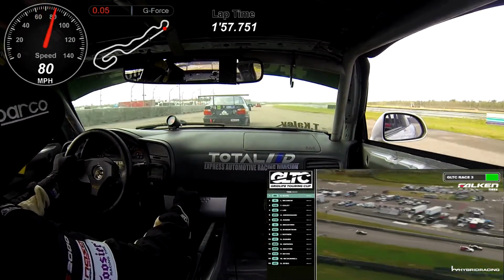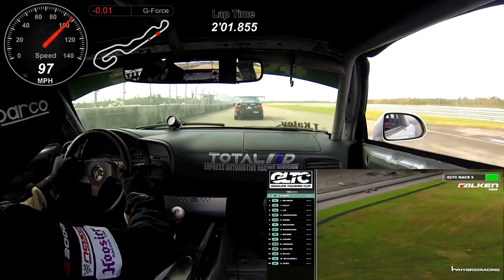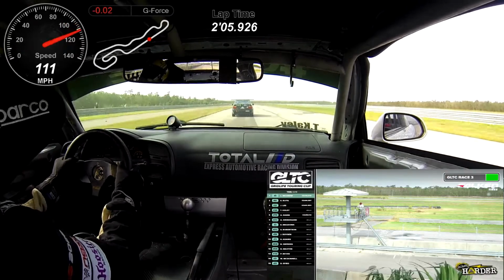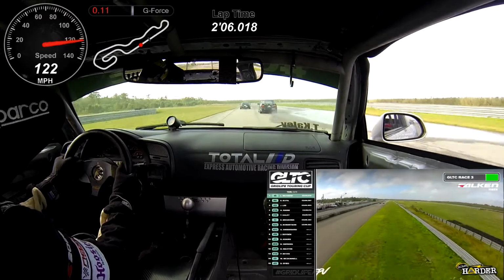Who leads lap number 1? It's a drag race. Civic versus MX-5 down the front straightaway in GLTC. Lap number 1 goes to McGrew. The power of the Duratec comes alive, and the number 5 car will lead the first lap, so that's the first lap that Eric Cattell has not led in competition this entire weekend.